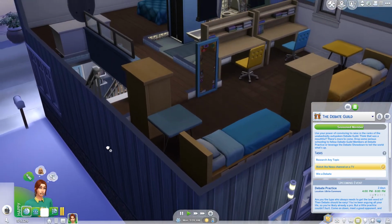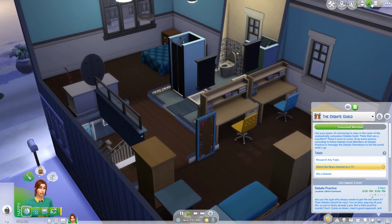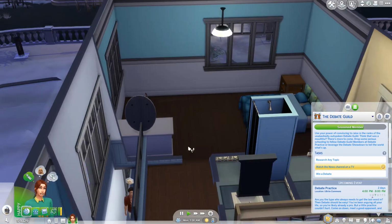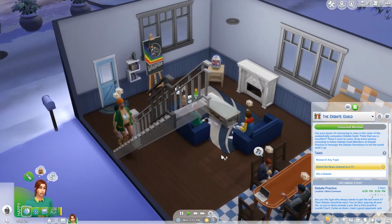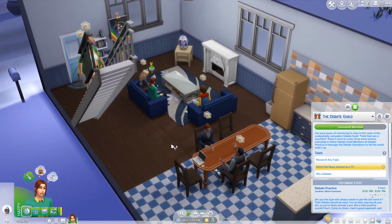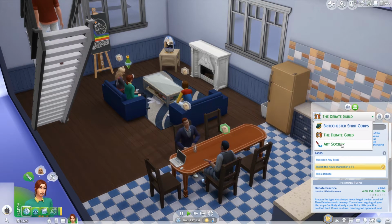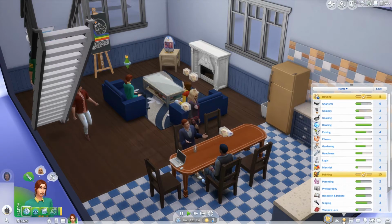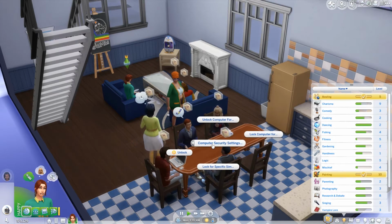Maybe I'll put this upstairs so that if you're playing it in your bedroom, there we go. And no one's in her room or bathroom or anything right now. So what I'm going to do is I'm going to lock the door for everyone but household members, because they have the bathroom here and they don't need to go into our bathroom or our room. So she's got that. She needs to research any topic and she needs to win a debate. Well, she can't do any of those things at her house. We need to go out to be able to try and do those. Art Society, she needs to gain a skill level in any art skill. So playing the violin would help with that. Is this locked still? It is still locked.